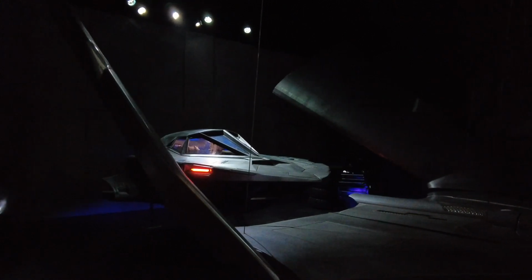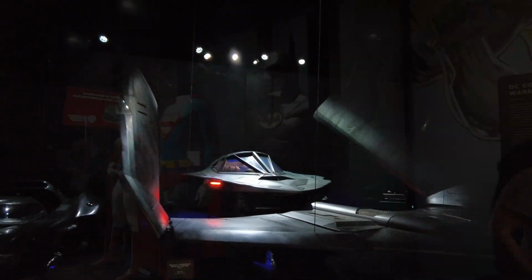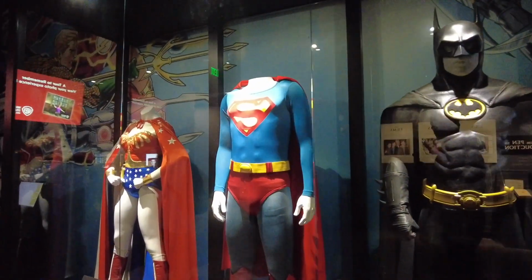Another Batmobile, a bat ship. Oh my. This part I knew was gonna be rough, but it's very dark in here. It's very interactive. I felt like a lot of the kids actually liked this section and looking at everything.